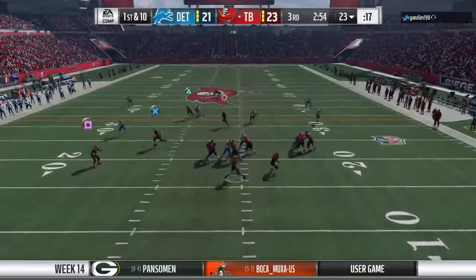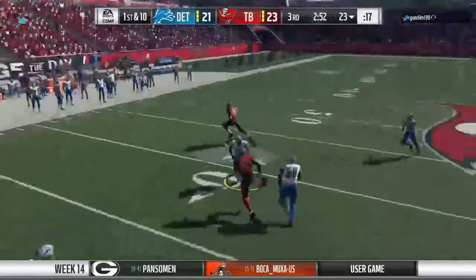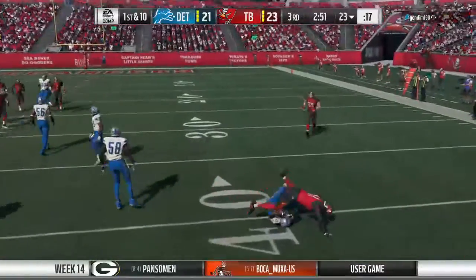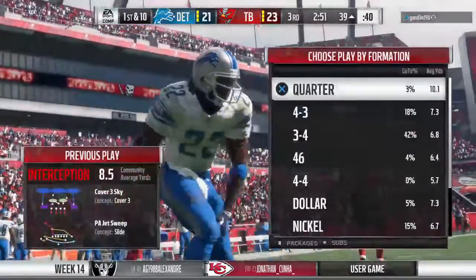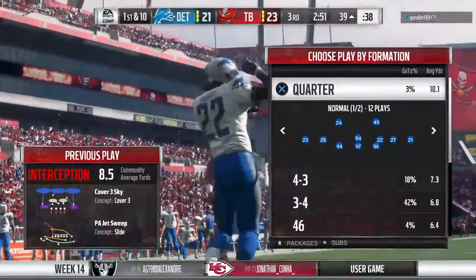They go play action here on first down. Into heavy traffic, and it's intercepted. Picked off at the 39. And his guys are going to take over at the 39-yard line.